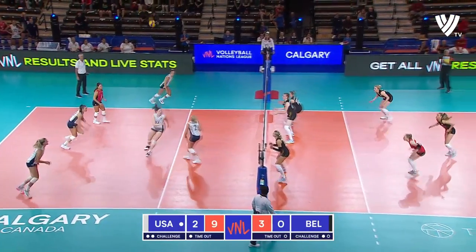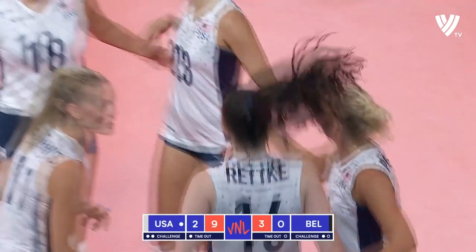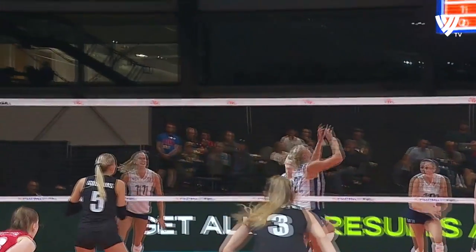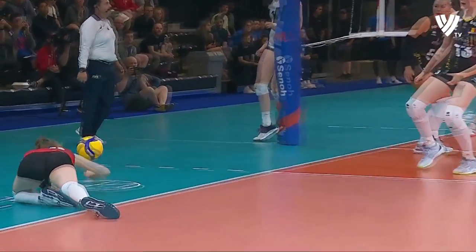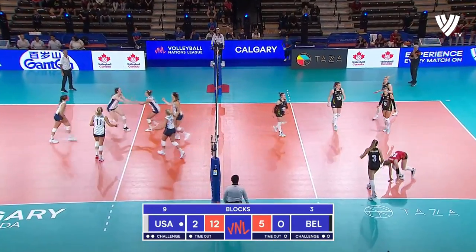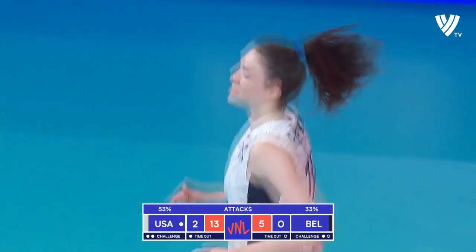Back row this time from Martin. And then off of the hands, Rettke, smartly done. Rettke again attacking the line when that set develops all the row, and Belgium has to get upside out and score a point. And it's an ace for USA and Dana Rettke.